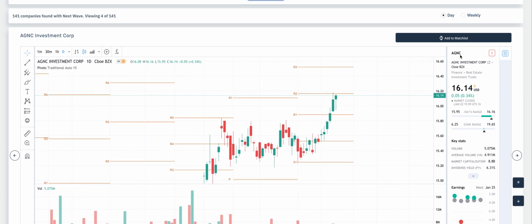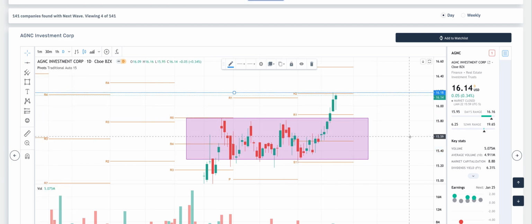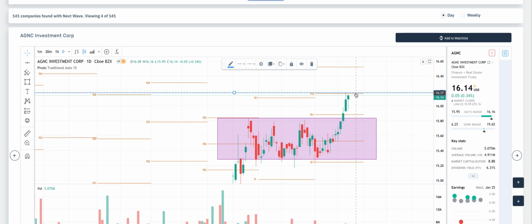You can see here, what's this one? AGNC. Let's come to the R2 pivot over here. So this is the setup. We've had quite a big run on this stock anyway. Should you get a break above this 16.18, potentially it can go higher. It also looks like it's broken out of a channel over here. So it's done its break, gone to R2, slightly retraced. So this is what I then call the next wave setup. Got a break point over there, so we'll look tomorrow to see how it behaves.